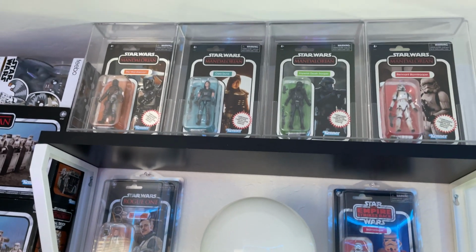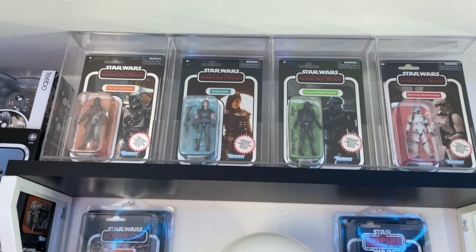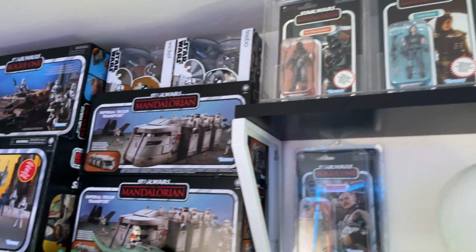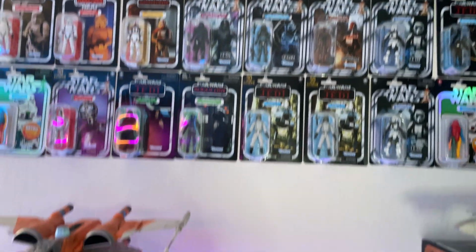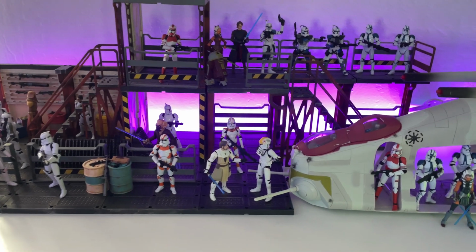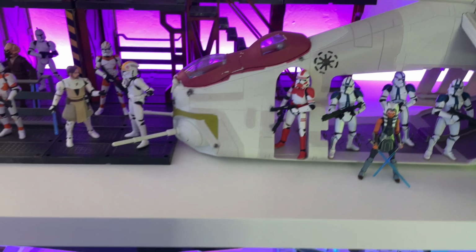And up here you can see my carbonized collection of Mandalorian figures. I haven't gotten around to picking up that second wave yet because I just wasn't excited. They really need to stop with the whole carbonized thing. I don't know, there's other things that they could release, either a trooper variant or something else much more exciting as an exclusive.